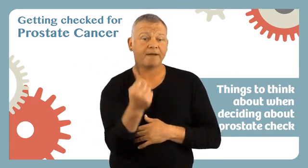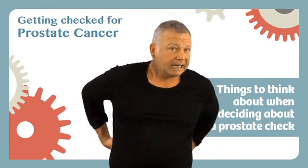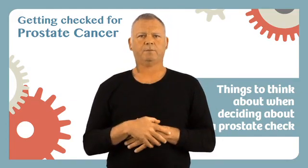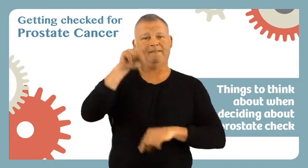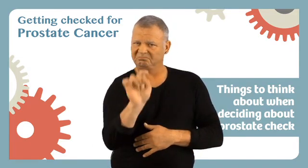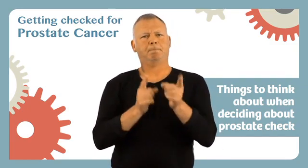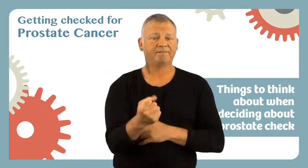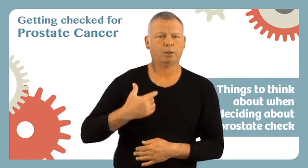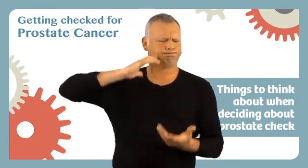If you are not checked and do have prostate cancer that spreads, you may suffer pain in your bones, develop kidney failure and liver problems, and die from the disease. Sometimes doctors can't tell which prostate cancers will grow quickly and spread. So some men found to have cancer may have further tests and treatments they don't need because their cancer was never life-threatening. Active surveillance, as per page 17, will reduce this risk.